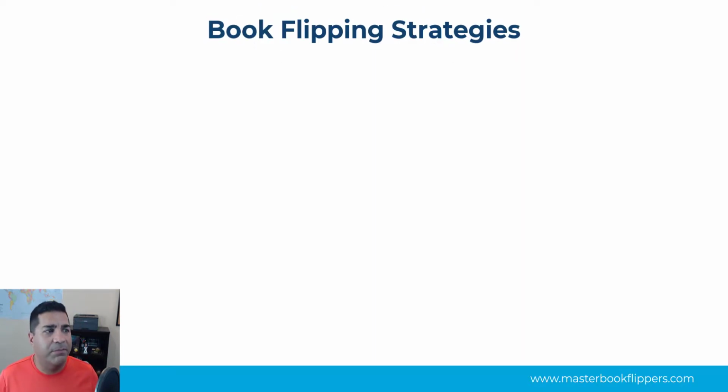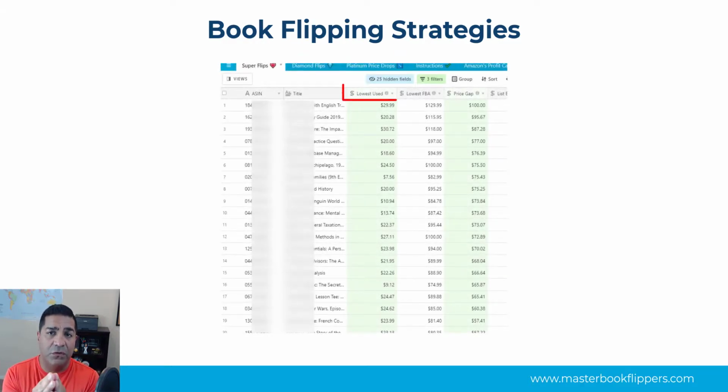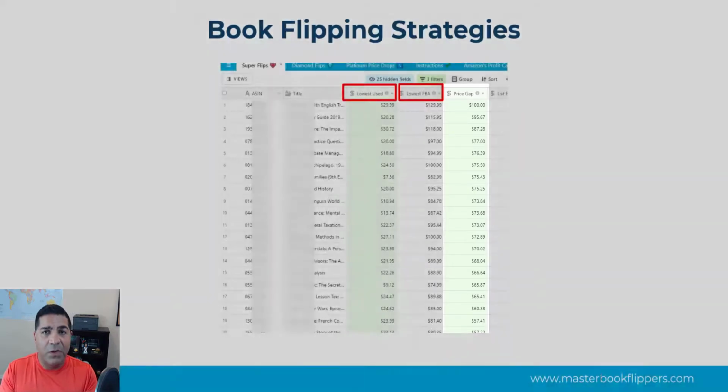All right, book flipping strategies. All right, so the first book flipping strategy, which you may have heard, is price gap. Okay, so what does that mean? That is probably the most common, and all that means is that we're looking for a difference between the lowest used price and the lowest FBA price, and that's going to give you a real strong signal that that book may be flippable. All right, so that's one strategy.